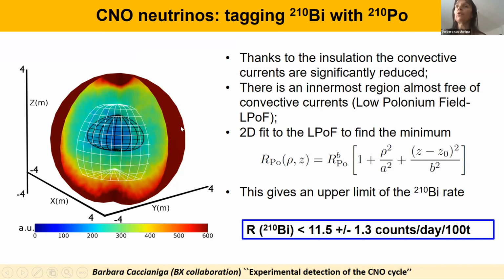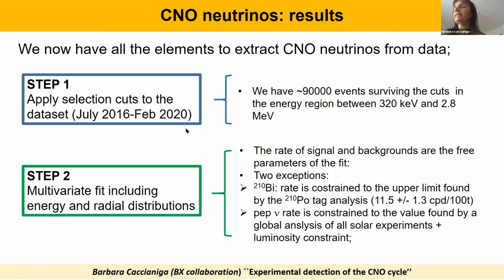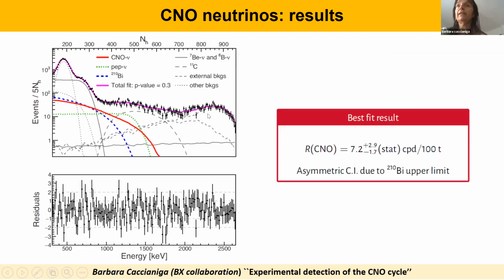So we apply all the selection cuts, the same that were used for the pp analysis, but on this period of data, of phase 3. And then we apply the multivariate fit, but constraining the bismuth rate to the value that we just found. This is the result of the fit. The dots are the data, and the pink line is the result of the fit, with the result on CNO in red. And this is the rate we measure, 7.2 plus 2.9 minus 1.7 counts per day in 100 ton.